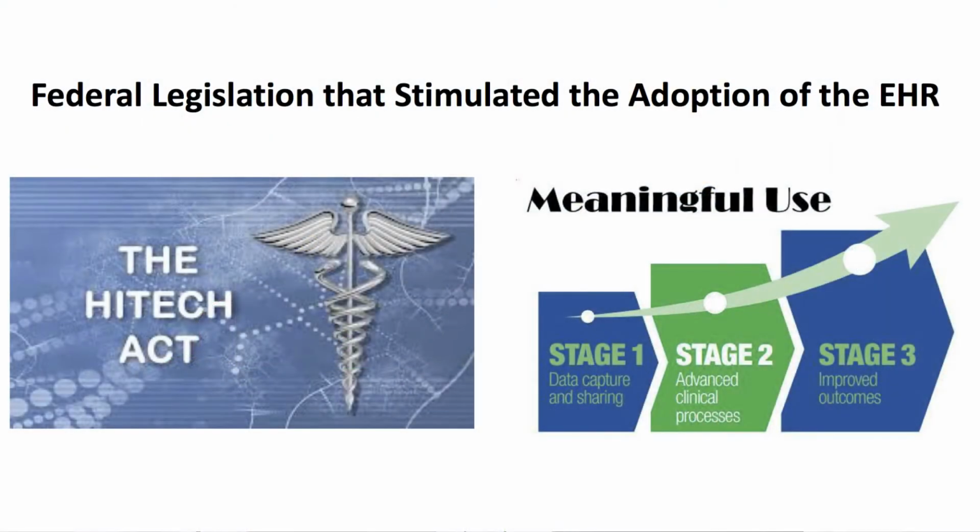So how did we get to everyone having an EHR? Well, that was spurred on at the beginning of the Obama administration by federal legislation known as the HITECH Act, which included this thing called meaningful use.